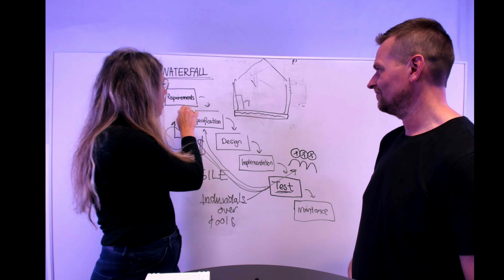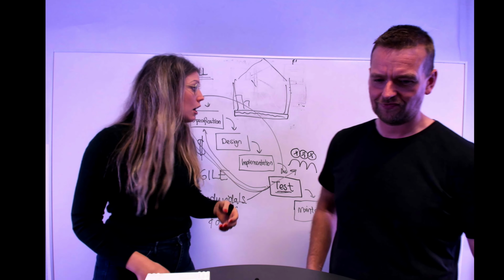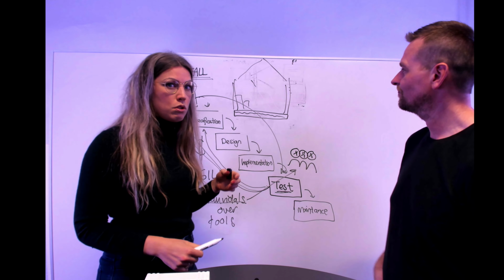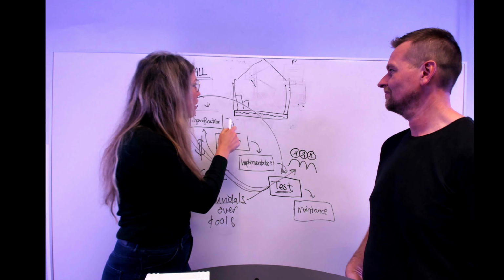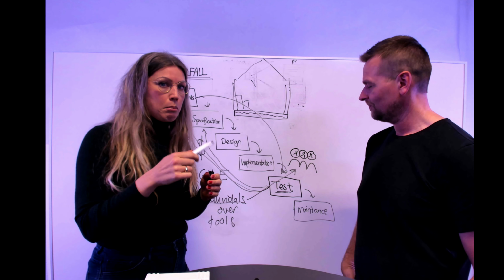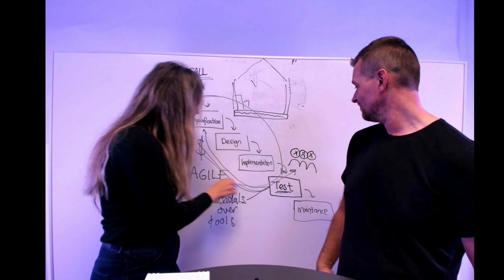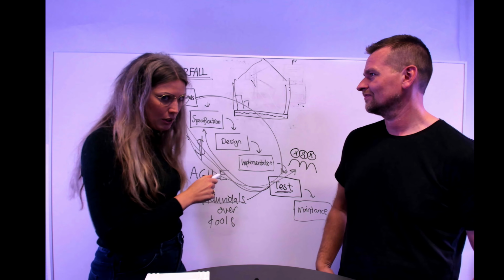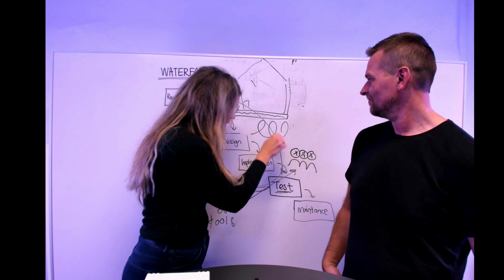So instead of working with things in a year or 2 years, we can actually just use 1 week, 14 days, building the foundation, building the walls, building the kitchen, the roof, and so on. So we do it step by step. And every one of those we see here, we call this iterative. So an iteration is like a loop, looking like this.